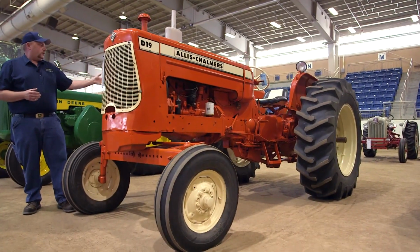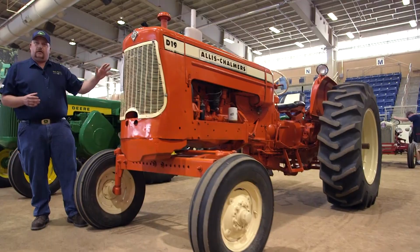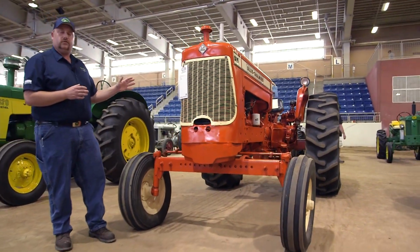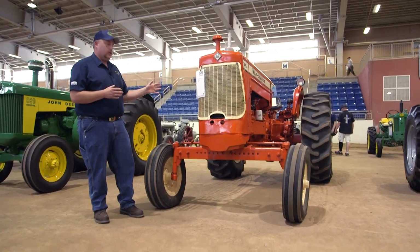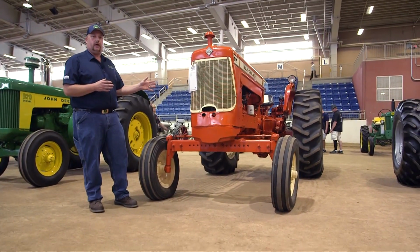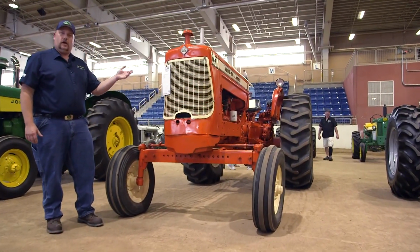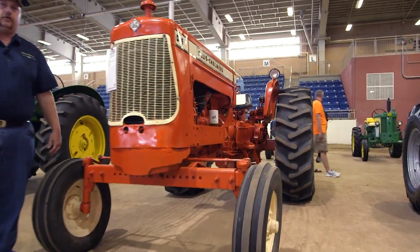This one here, like I said, looks like kind of a farm shop restoration, but still a beautiful looking tractor. Be great to use on the farm or go around and parade. With that smooth six-cylinder power, be guaranteed to get some stuff done for you. This one here, once again, lot G59. Let's see where she goes.